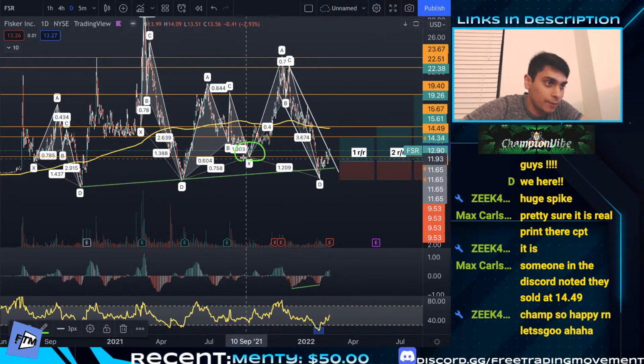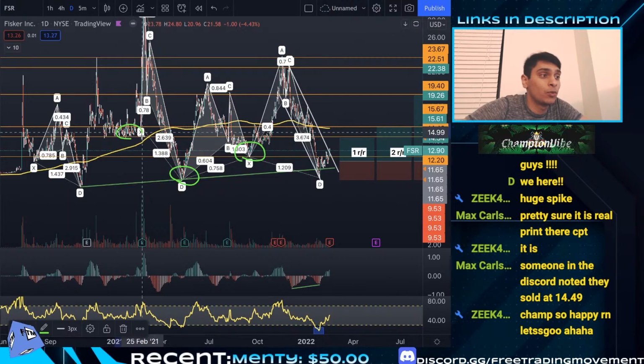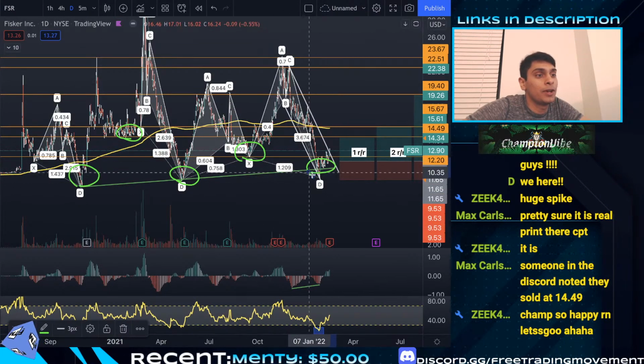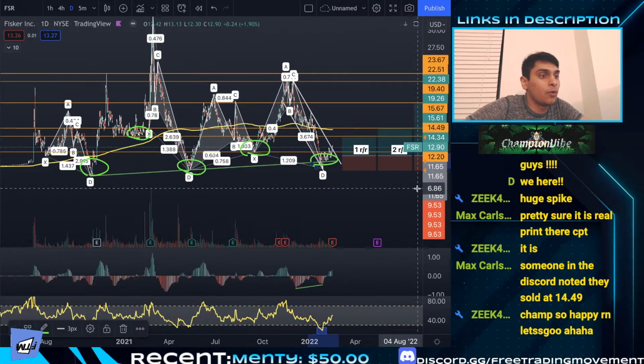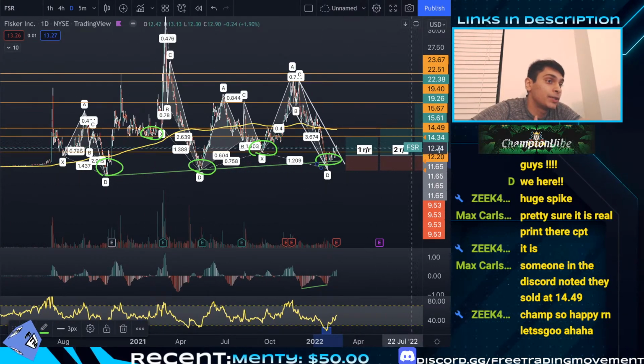There was a swing alerted on Fisker right over here. There was a swing alerted right over here, and right over here. And guess what? Right over here. All the major lows so far, there was a swing alerted. And every single one of these has hit a target.